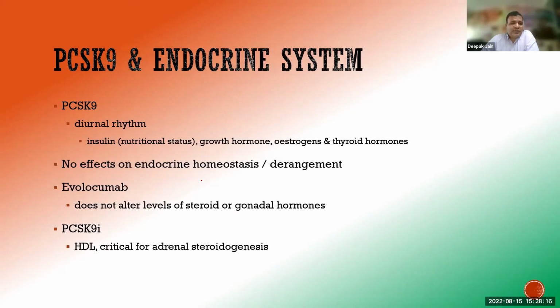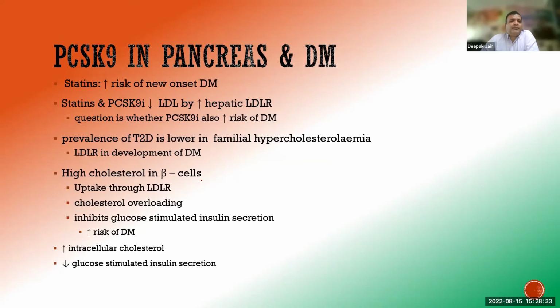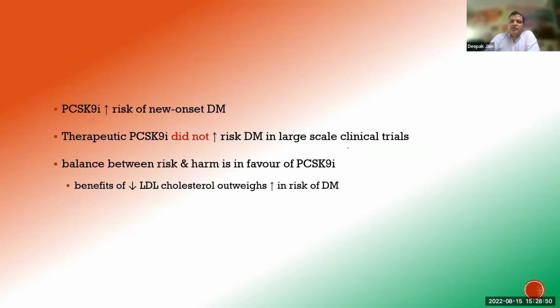As far as the endocrine system is concerned, insulin, growth hormone, estrogen, and thyroid hormones are affected a bit, but not much. Alirocumab does not alter levels of steroid or gonadal hormones. Statins slightly increase the risk of new onset diabetes mellitus. The similar is also suspected with PCSK9 inhibitors, but in large clinical trials, no such risk has been seen till now. And whatever risk, if at all there is, the benefit of reduction of LDL cholesterol outweighs the increase in diabetes.